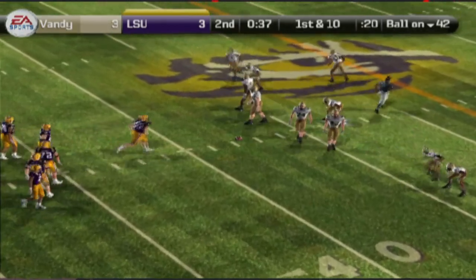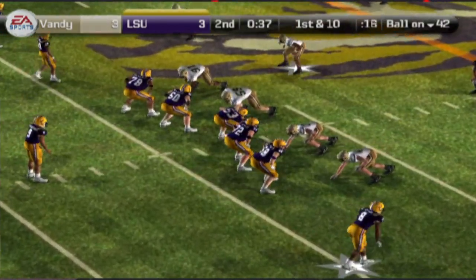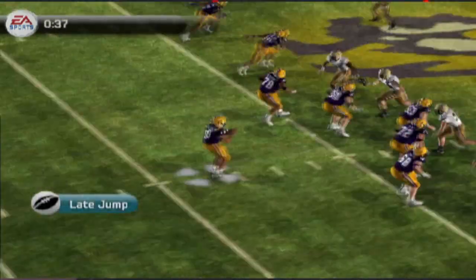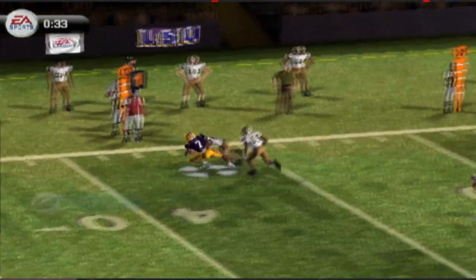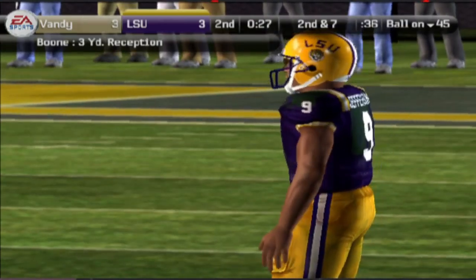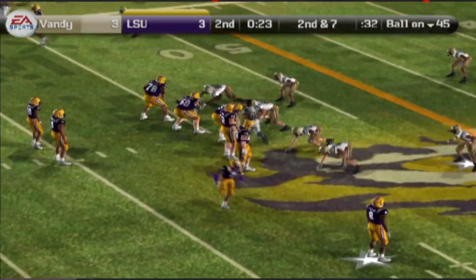The offense will start at the 42-yard line. LSU comes out with five receivers. Jefferson looking to throw on first down. He passes it. Finds the true freshman. Nothing going on that play. Well, here I think the quarterback needs to be a little bit more patient in the pocket. That way he can allow his receivers to get downfield a little bit before he throws it.